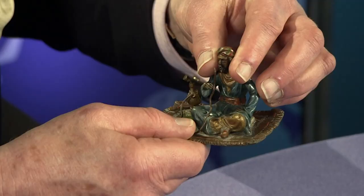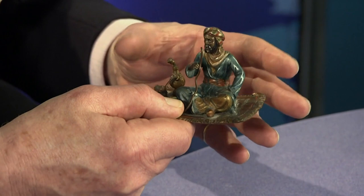Yes. Well, actually, what it is is what we call cold-painted bronze. And it's probably German. It purports to be by somebody called Bergmann, who was a very famous producer of cold-painted bronze. He did pheasants, he did little animals, all sorts of things. And, you know, his stuff can make quite a lot of money.